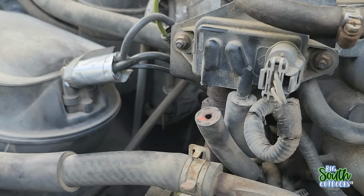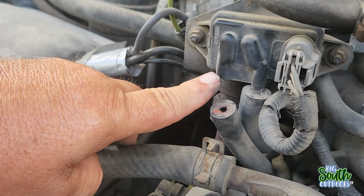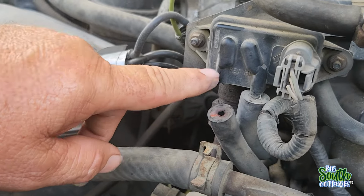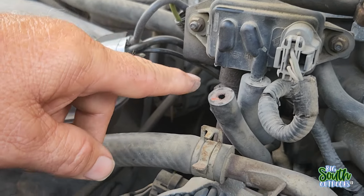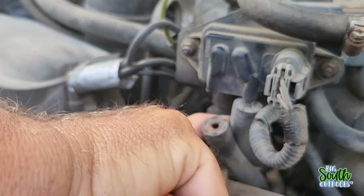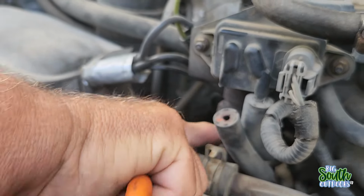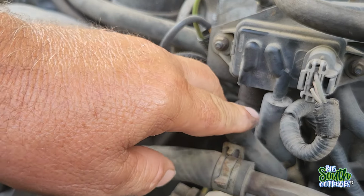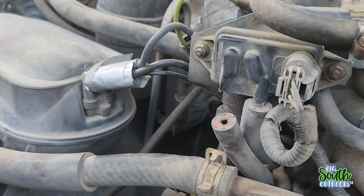So, but that is where the vacuum leak is coming from, because this is sucking air from the engine. And yeah, this one right here is sucking air, because it goes down to the engine there. I don't know exactly where this one goes, but what's the duct tape for?